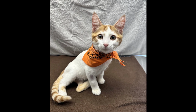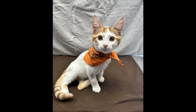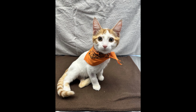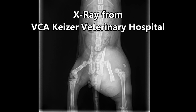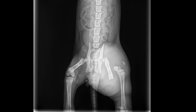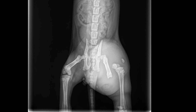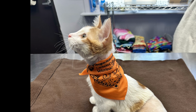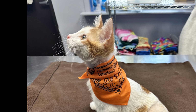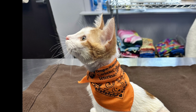After coming into our clinic to see the doctor, we immediately knew he needed immediate x-rays. Sadly, the images revealed a severe fracture in his left leg with multiple fragments and dislocation. And to make matters worse, once we informed Mason's owners that he would likely need an amputation, they decided to surrender him because they didn't really want a 3-legged kitty. So not only did Mason need urgent surgery, but now he needed a new home.